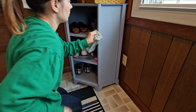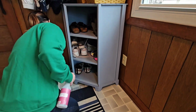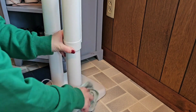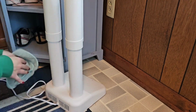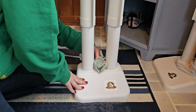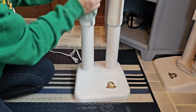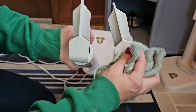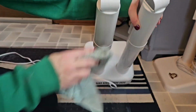I forgot to wipe the outside of the shoe cabinet down, but the last things that I'm going to clean in here are cleaning all the dirt and mud off of the two boot dryers that we always have on hand in here, and then also scrubbing off all the mud and dirt and whatever else is tracked in off of the two boot trays that I had here on the porch.